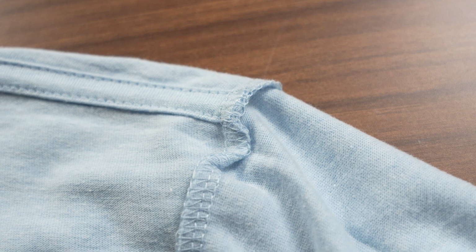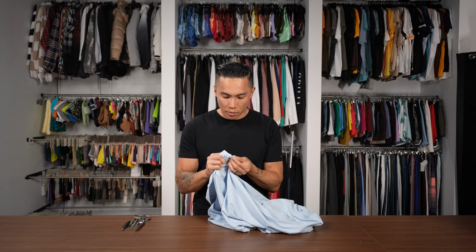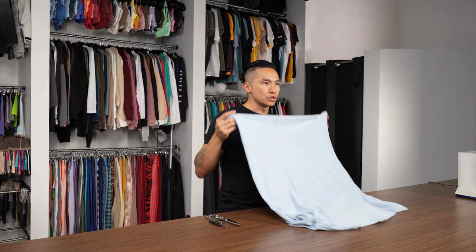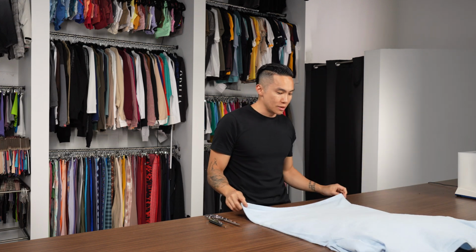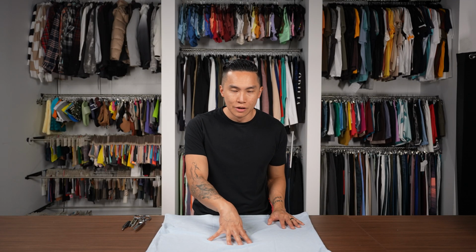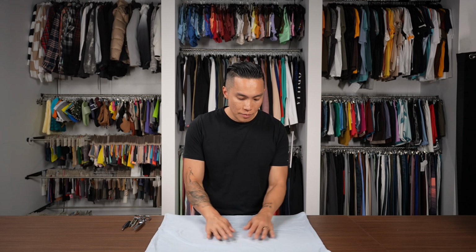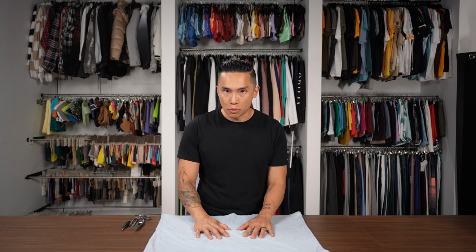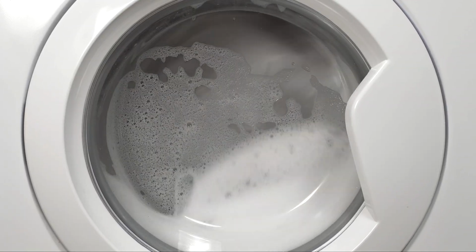There's no cover stitch. Overall, the workmanship isn't horrible, but because this fabric has been peached and because there's polyester in here, I can almost guarantee you this will start pilling over time. So I would say the durability of this shirt isn't going to be there. One thing to keep in mind is because it is 40% cotton, and because it's fairly loose knit, this shirt's going to shrink up quite a bit in the wash. That's just one thing to keep in mind.